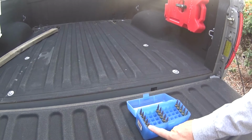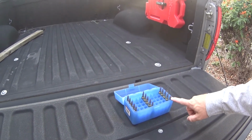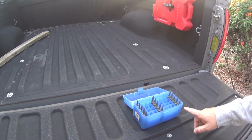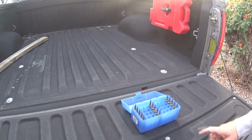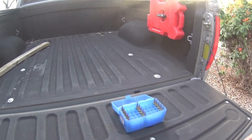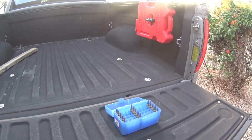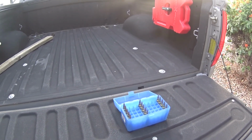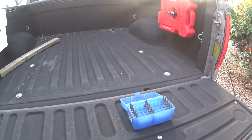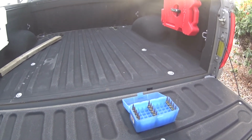This one would be the lowest charge load, middle of the run charge load, and then the max charge load. And what I'm going to do today is see how each of these group and get the muzzle velocities on them, and then determine which recipe I'm going to go with. These are 150 grain Accubond long range bullets. I forget the type of powder. I'll have to look that up later, but it's out of the Nosler 8th edition book, so it's not a wildcat round or anything like that.